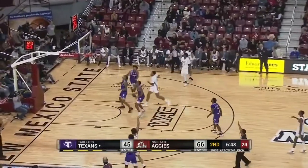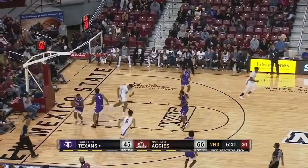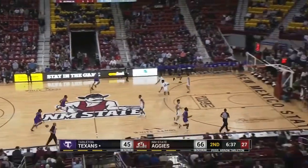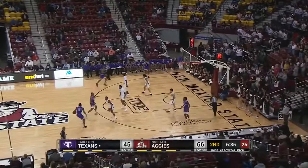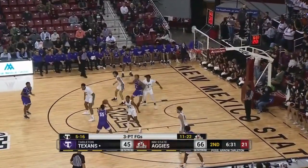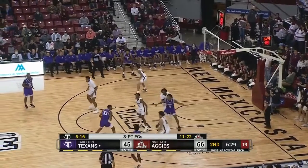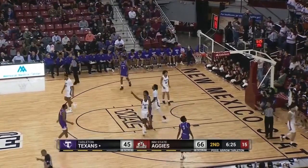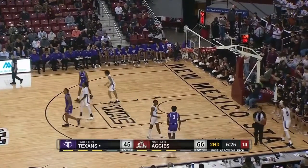Allen again, a step back triple, left it short. A little heat check there for Teddy Buckets. It only takes one to go in before you get a heat check from Teddy. I'm cool with that. Shooter shoot. 6:25 left here in the second half. The pass is thrown away by Chayshawn Moore.